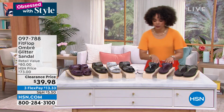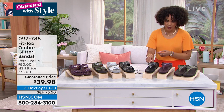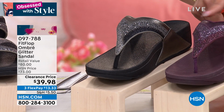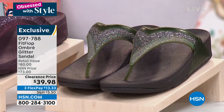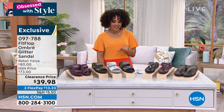Now here are your toe post options really quickly. The only one I'm missing is urban white, so we still have it in the pewter. So if you missed out on the white, I think the pewter would be a great second option for you if you've been looking for these. Here it is in that eggplant, and then finally in the olive. Whole sizes only, 5 to 11. We're gonna welcome in our guest, Randy Harvey, to dive into this.